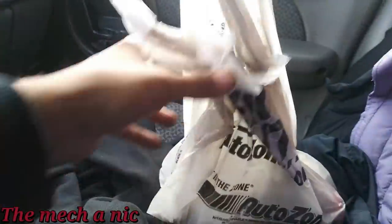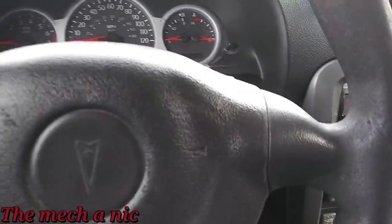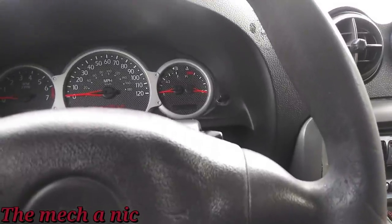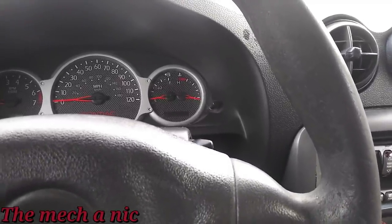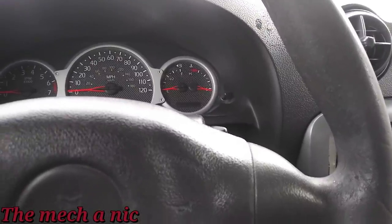So I stopped at AutoZone and picked up some of that head gasket stop leak stuff. And I talked to the owner already, so we fixed the leaks and we're gonna put this stop leak stuff in the cooling system. I told her if this doesn't do the trick, then it's a done deal.